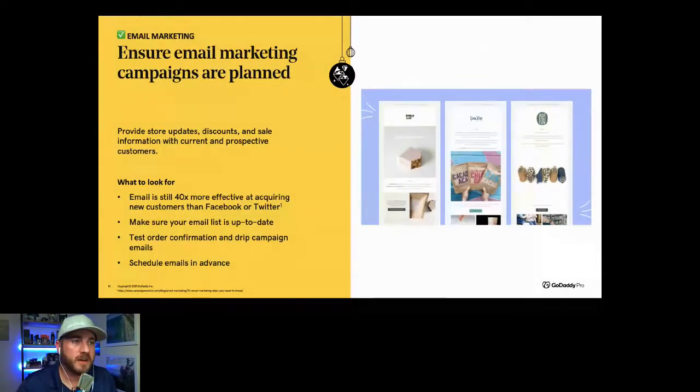All right, we'll move into more of the email marketing. This is one that we're going to do a deeper dive on in a couple of weeks, but making sure that your email marketing campaigns are planned out, now is a good time to start. These are ways for you to provide store updates, discounts, and sale information to current and prospective customers. Email is still 40 times more effective at acquiring new customers than Facebook or Twitter. That's huge. I think email had gotten a bad rap, and then in the last couple of years it's made a resurgence as the way to get your products, your store, your brand out in front of people in a really effective way.